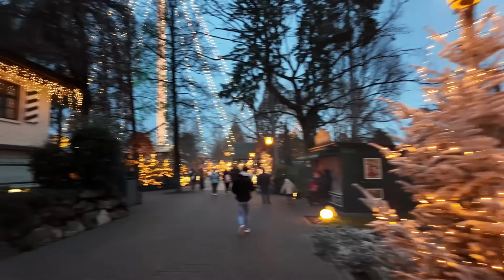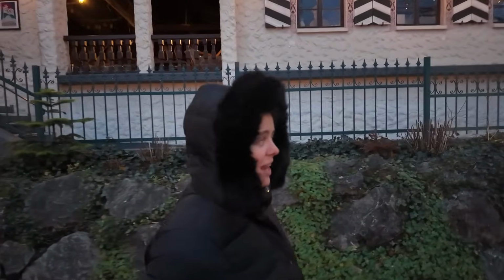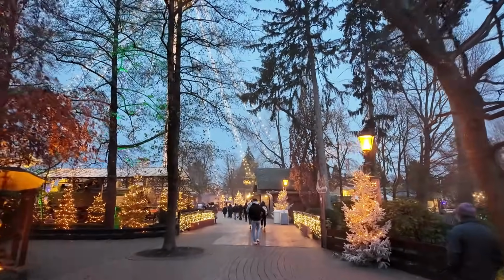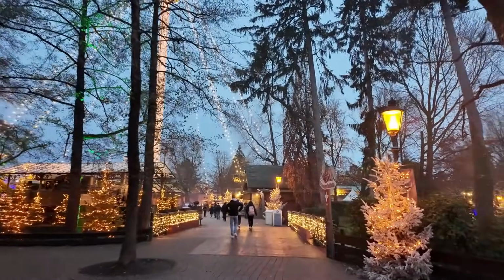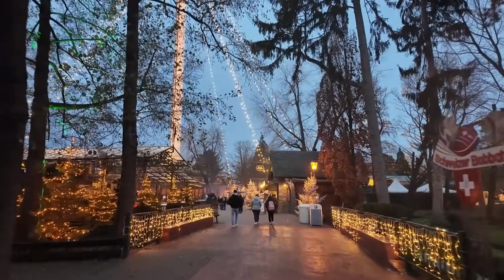Charlotte doesn't like the fire pits though, do you? I don't like the smell of these fire pits because it lingers on your coat and your hair for ages. I like them, but I can see why you don't. Yeah. You gotta admit they look pretty though, don't they? I do, I just don't like the smell. This is just so nice. Oh, I love the smell right now.